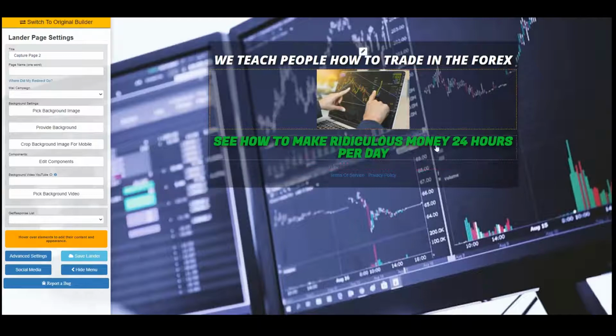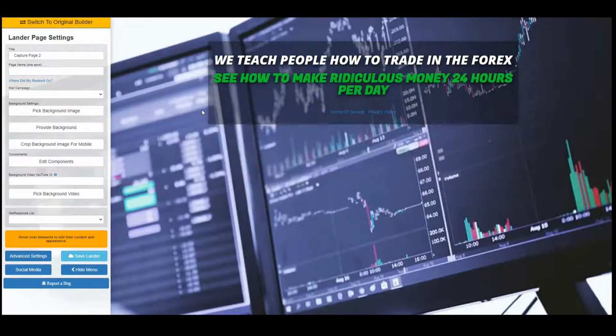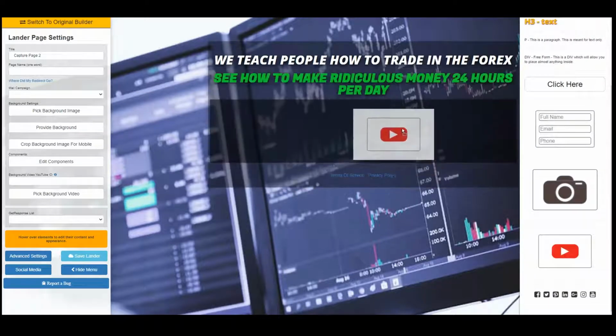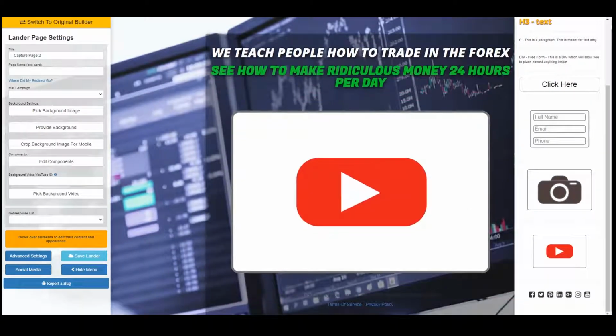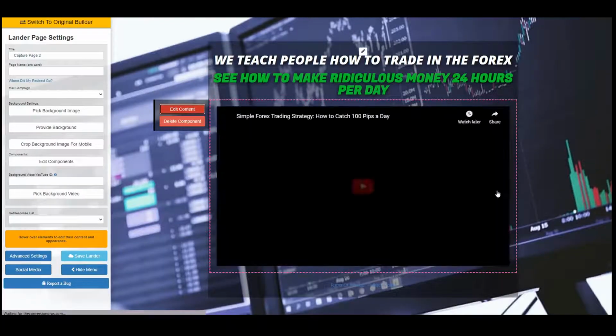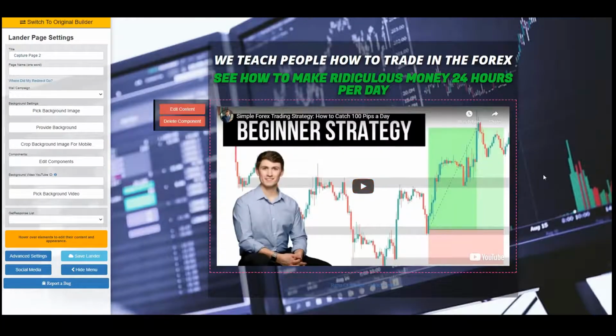You can drag and drop videos. So if I didn't want a picture and I wanted a video, all I'd have to do is open this up, drag a video in. Let's say I wanted the video right there. You could add any YouTube video or any Vimeo video, and it would just hit save, and then you can add that to the back there.